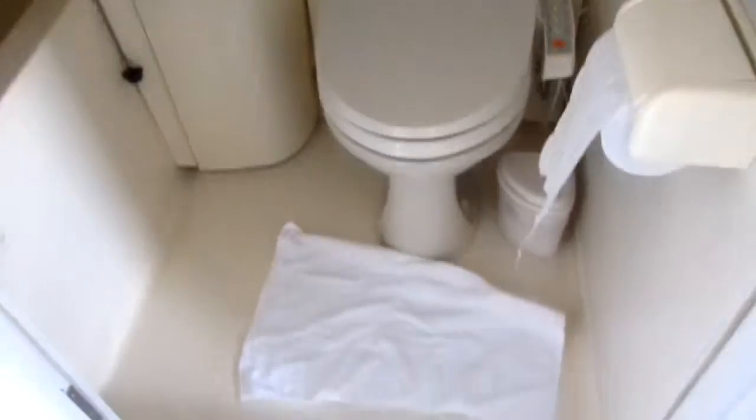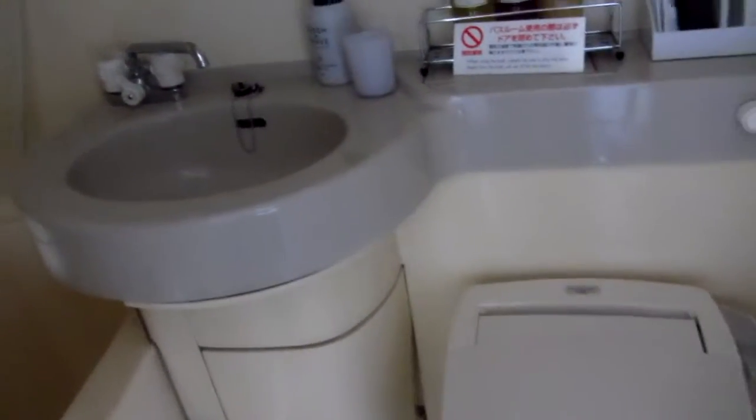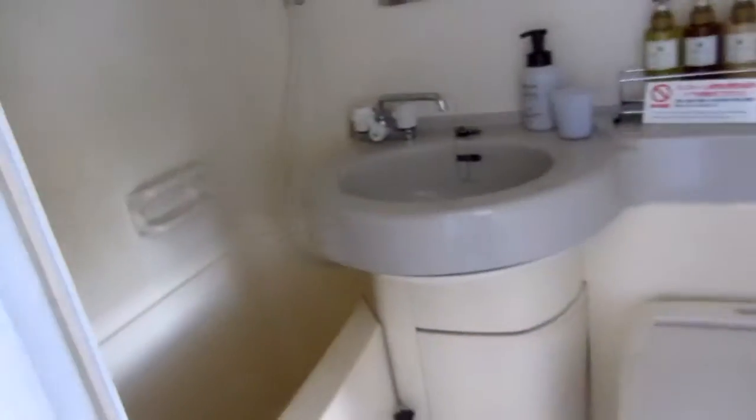I paid 5,700 yen. This is the bathroom. You have 3 towels, this one, and over here a very big one. And yeah, actually it's nice. It's not dirty or anything. You have shampoo like a usual hotel. There's nothing where I would say, oh no, they didn't spend money on that.